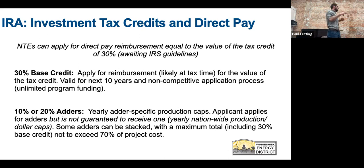Now, the adders are not automatic like the base credit. There's a certain national production cap associated with each of them on a yearly basis. From my understanding, they're going to phase out when and if nationwide the electricity grid becomes 75% renewable, however that's defined. So they should be valid for 10 years, but in order to qualify for adders, you have to apply for them. It's a competitive process. You may not get them, and there are annual production quotas associated with each of them.